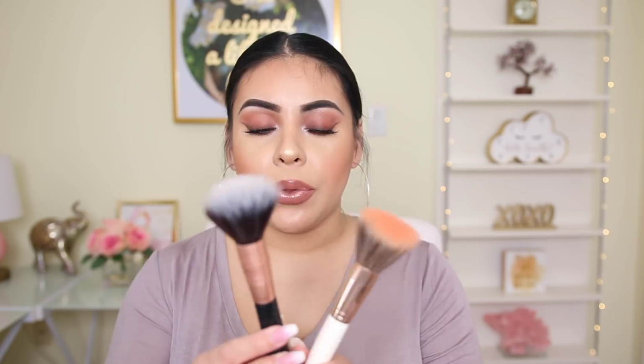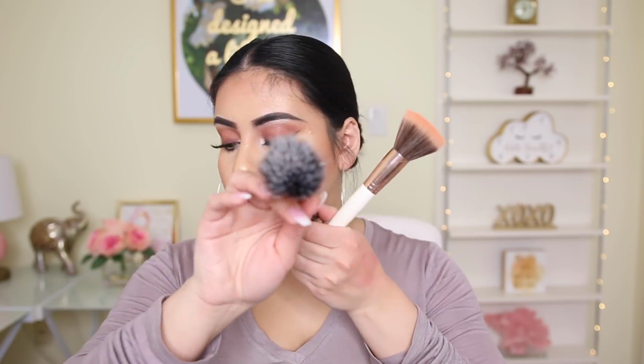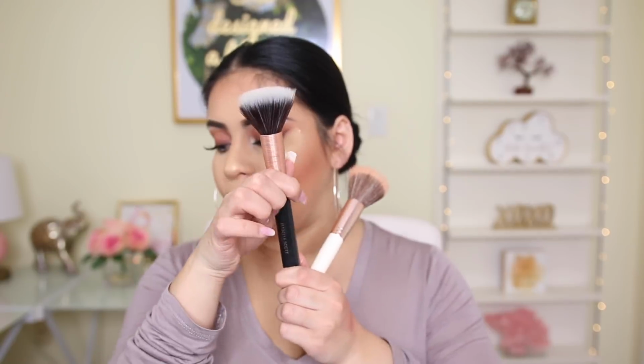For blush, as I mentioned earlier, TJ Maxx killed it this year with makeup and makeup brushes, and they have really great little makeup brush kits. So these two were my favorite brushes. This Isabella Scott brush is perfect for blush. You see how big and domed it is? It's perfect for blush on your cheeks because it gives you that soft look.